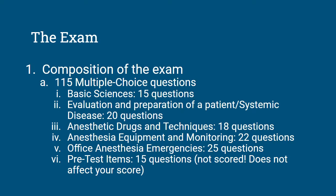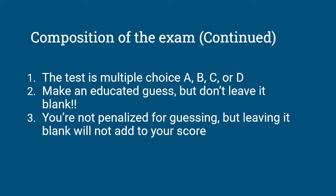There's also a section called pre-test items, which has 15 questions which are not scored. That doesn't affect your overall score. So let's say you got 100 questions right, 15 questions wrong, and somehow by miracle all those 15 questions were pre-test items, you'd score 100%, even though you did miss 15 questions. So basically, that's how the test is set up.